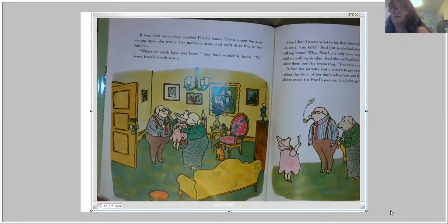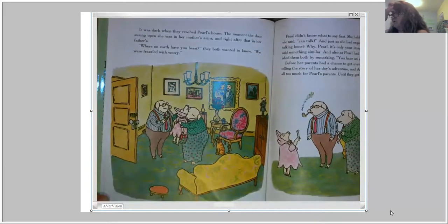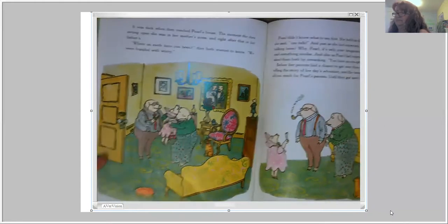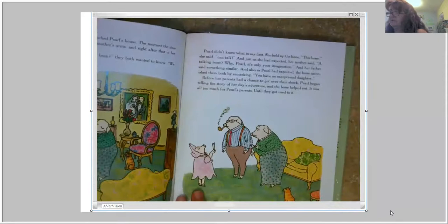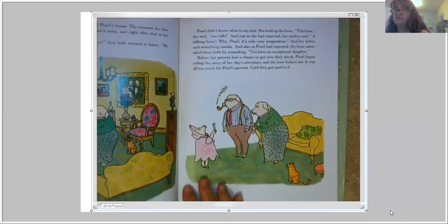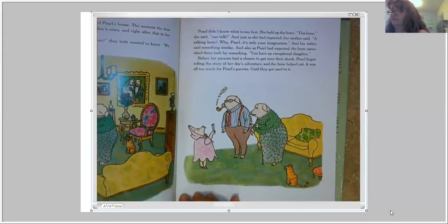It was dark when they reached Pearl's house. The moment the door swung open, she was in her mother's arms, and right after that, in her father's. "Where on earth have you been?" They both wanted to know. "We were frazzled with worry." Pearl didn't know what to say first. She held up the bone. "This bone," she said, "can talk."